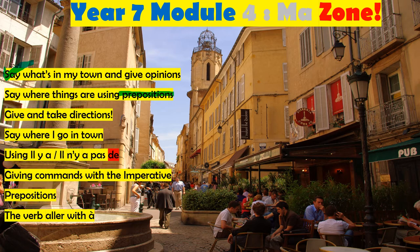Now, these words are really, really important. They come up so much. They are a year seven must know. So this lesson is of big importance to us. Let's see what you can do before we get going.